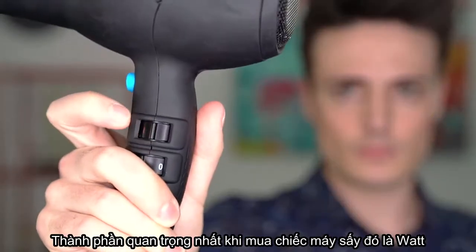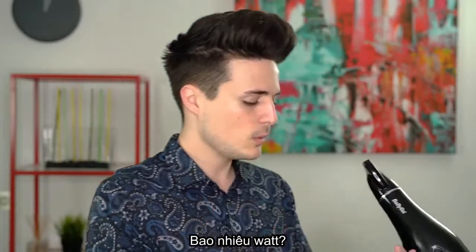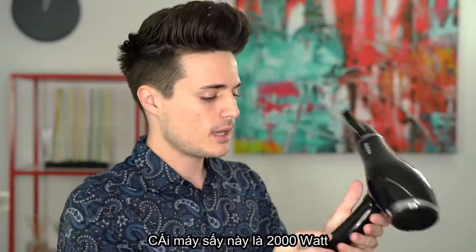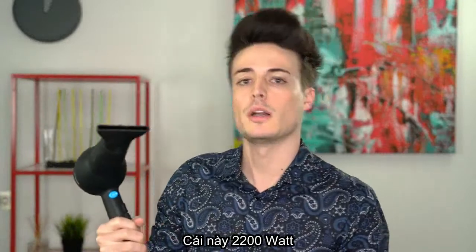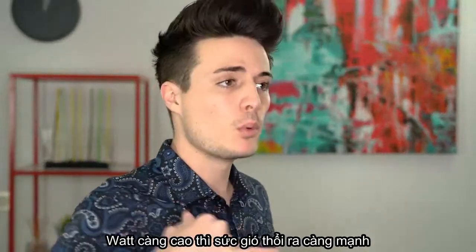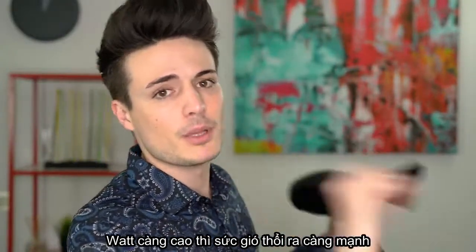So one of the major components to look out for when purchasing a blow dryer is the wattage. How many watts? This one, like I said, this is the one that I like not as much. This is 2000 watts, I believe. So I'll explain wattage in a second. Whereas this one over here, this one is 2200 watts. Basically, the wattage is how powerful the blow dryer can be. The higher the number, the more powerful the air out of the blow dryer can blow.